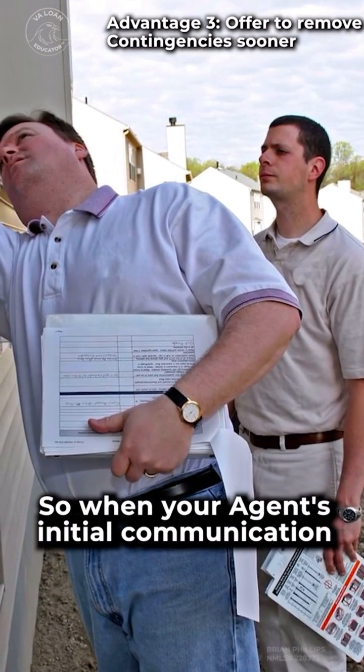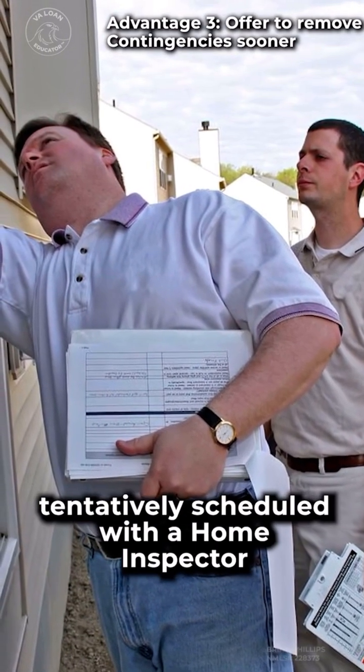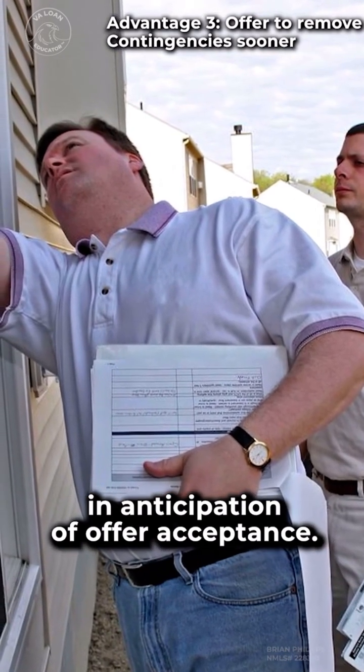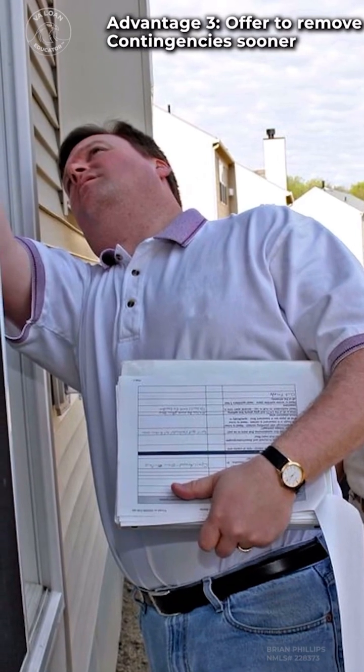So in your agent's initial communication with the seller's agent, they can make it known that you've tentatively scheduled with a home inspector in anticipation of offer acceptance. This exudes confidence, and confidence is subliminally persuasive.